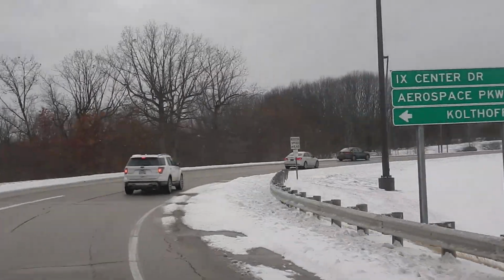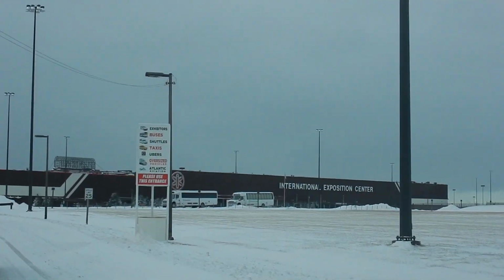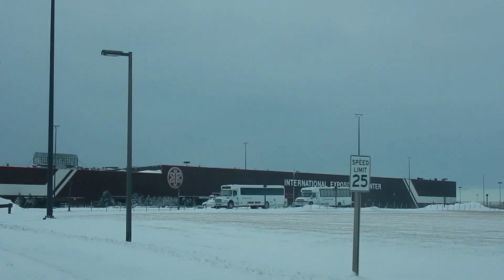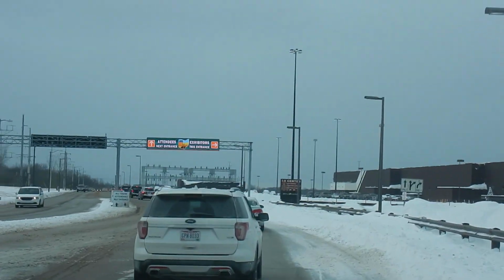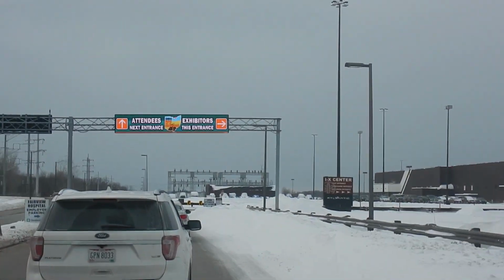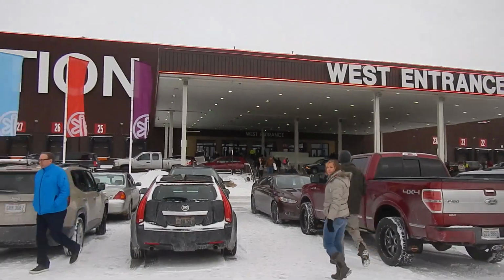The Ohio RV SuperShow takes place at the IX Center in Cleveland, Ohio. If you've never heard of the IX Center, it sits right next to the Cleveland Airport and has about 2.2 million square feet of floor space, making it the 9th largest convention center in the world.